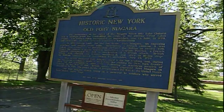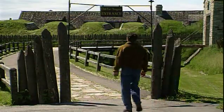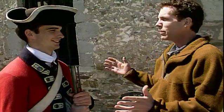Being a bit of a history buff, I couldn't wait to take a peek at old Fort Niagara, where the spirit of the 1700s is alive and well. Hey Brian, tell us about the great fort you've got here.